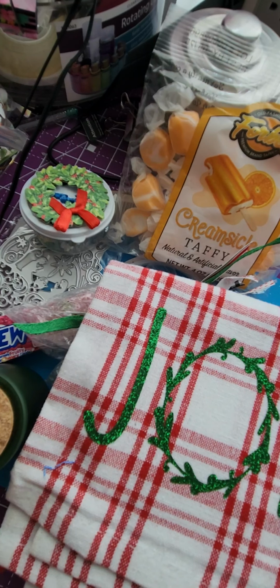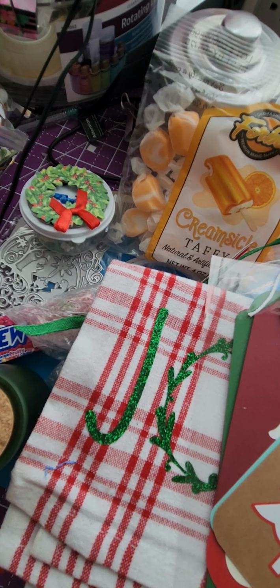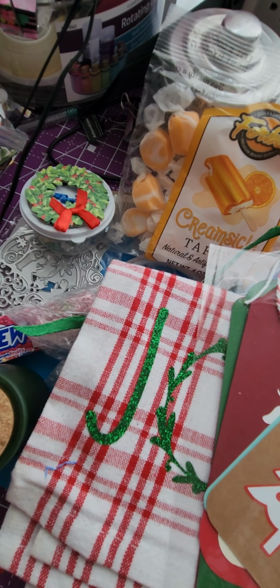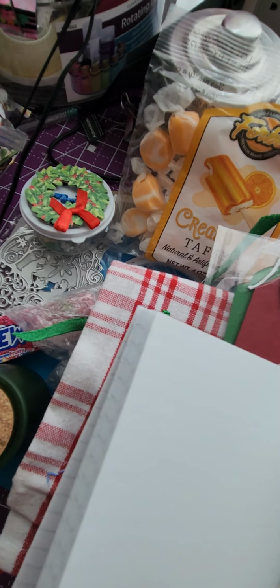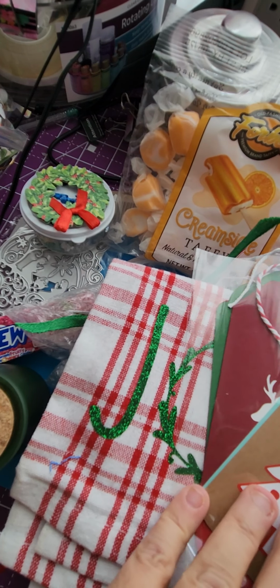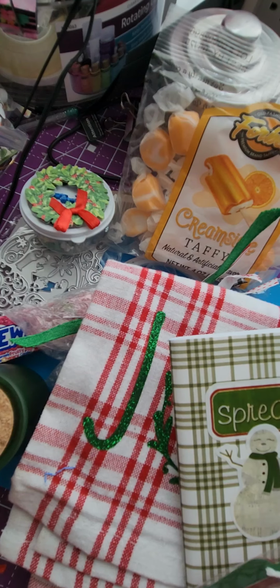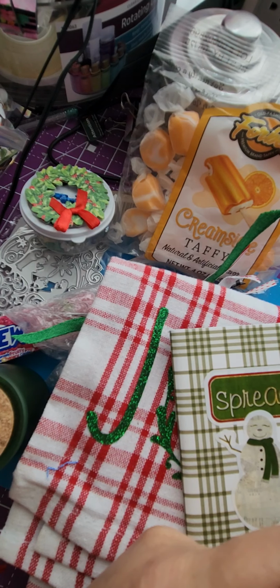I can't remember if I put my card in or not. This says spread love. And it is like a journal is what it is. That's cute. The big tags. I love them. Love them, love them, love them.